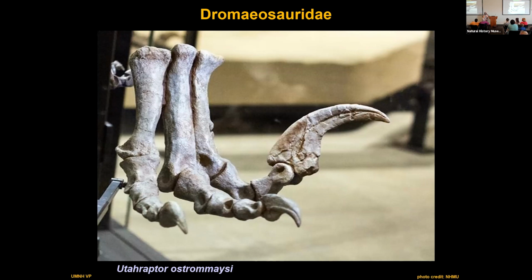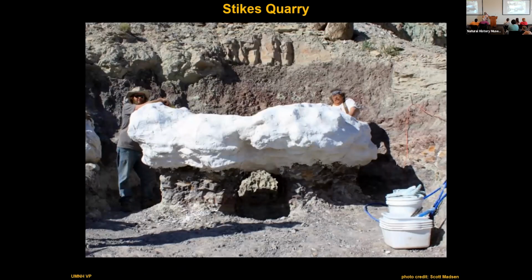Recently, Jim Kirkland went out with the team from Dirty Jobs and got the world's biggest jacket ever jacketed off the side of the hill. And this jacket seems to be full of Utahceratops specimens. They all belong to us here at the Natural History Museum of Utah, but the jacket won't fit inside the door. So slowly they're being prepared out. But there's everything in here from adult Utahceratops-sized animals all the way to tiny, tiny, tiny little individuals.